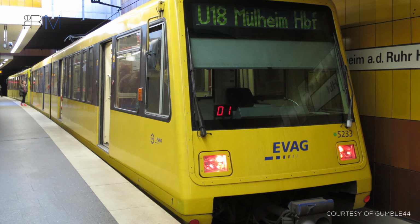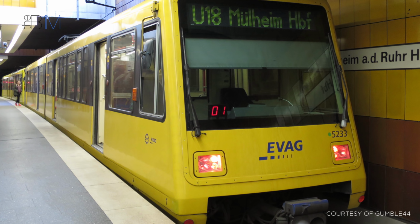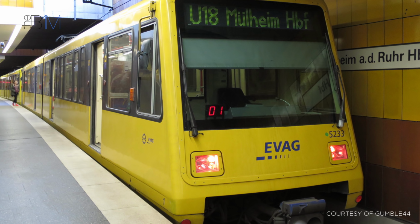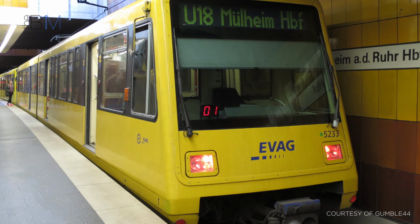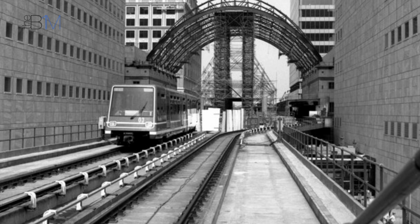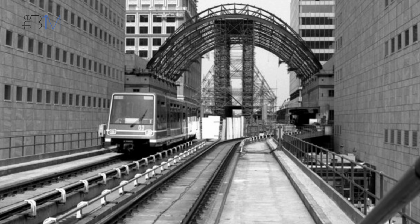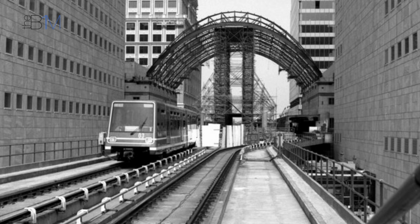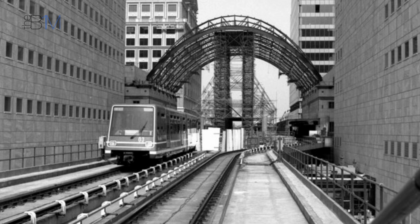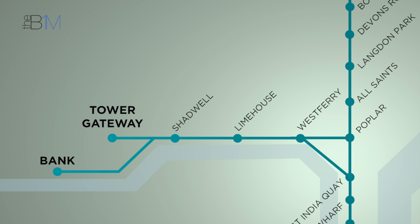As the original trains did not meet safety and fire standards for operating in underground stations, the fleet was sold to the city of Essen in Germany, where they were used on their tram system, and a new fleet was installed. Also in 1991, Canary Wharf Station opened. Originally planned as a regular station, due to the growth of the office complex, it was redeveloped into the largest station on the network, with 6 platforms serving 3 tracks under a large glazed roof.